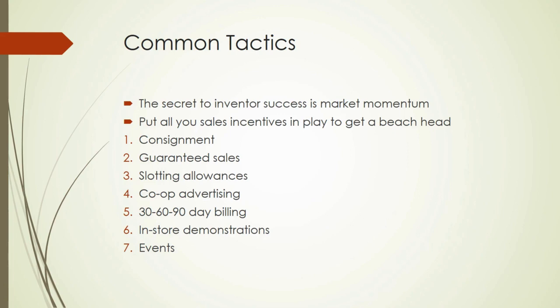So you want to put all your sales incentives in play. Consignment means you're going to put it into a store and you're not going to bill the customer until it sells. Guaranteed sales is really the same thing: you put it in the store, and if it doesn't sell, you'll take it back and give a full warranty. You'll pay a slotting allowance. In a store, there are certain favorable spots, especially up near the cash registers where people wait in line, and sometimes stores ask you to give some money for that preferred slot, because you're going to sell more product there.